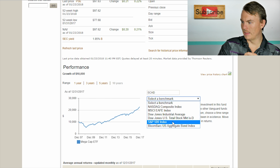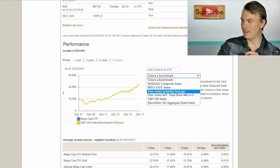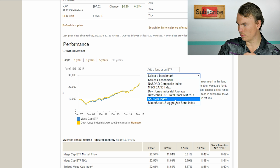But what I wanted to do is add the S&P 500. So as you could tell, it pretty much is mimicking the S&P 500 on there. And if we add the Dow Jones Industrial Average, it pretty much is doing the same thing. So it's mimicking both those as well. But what I wanted to address was the bonds.